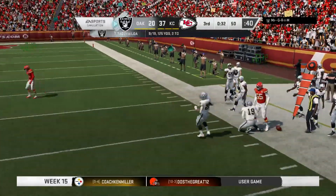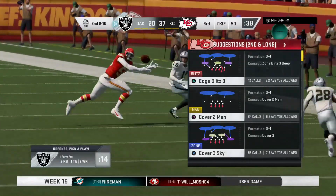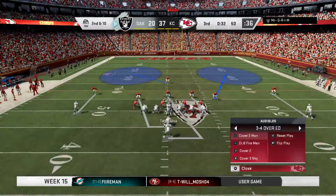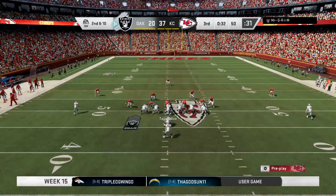From the midfield stripe, they'll look to throw. And a scary incompletion, almost picked off. It would have been their first INT of the game. Instead, second down. After the incomplete pass, here now is 2nd and 10.